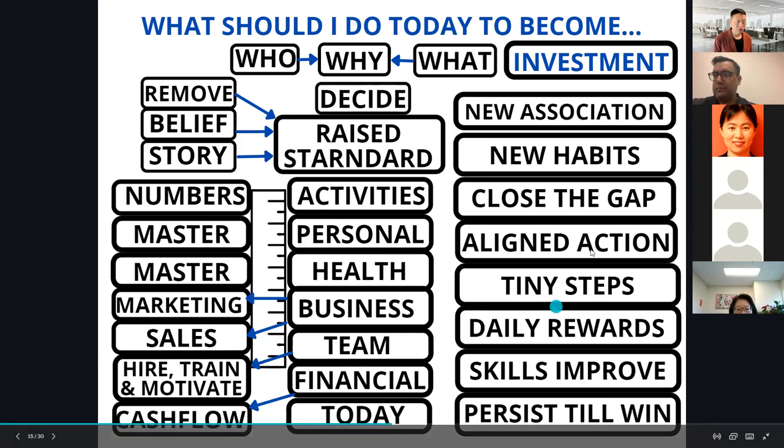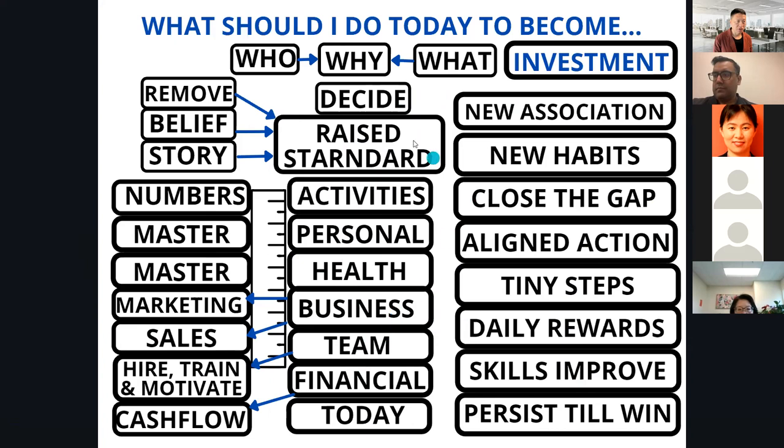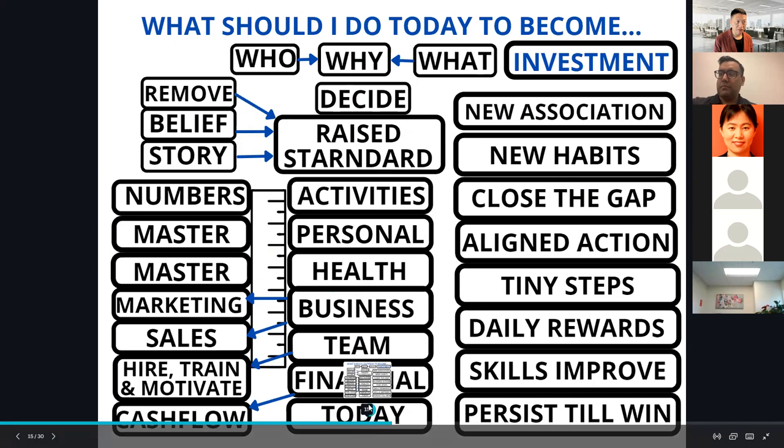This framework is very important. This is the logic behind the goal setting. The logic is you gotta know the why you're doing it, then you want to make the decision and you want to remove all negative thoughts. You want to believe yourself. You want to tell yourself the right story. And then you're convinced that you're going to go after this new standard. And if you have a new standard, then you're going to have a gap between where you are today and the new standard. Then all this in between is what you need to do to close the gap. Okay.